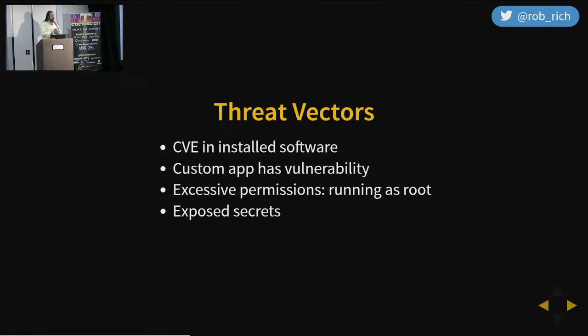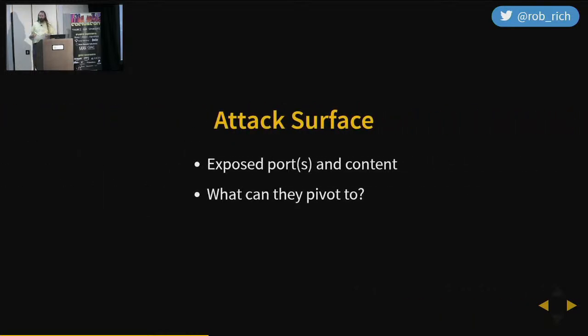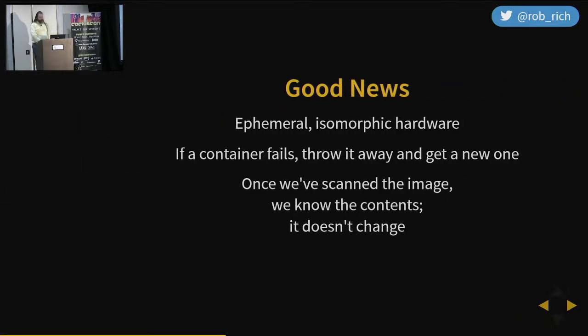When we take a look at threat vectors towards containers, we can think of things like a CVE in installed software, maybe a custom app has a vulnerability, maybe it's excessive permissions, maybe my app is running inside the container as root, maybe I've exposed secrets. We can centralize these into maybe two major attack vectors: something from underneath and something from outside. And then, once they're in, either from underneath or from outside, what can they pivot to? Well, we've seen that once they take down this container, they can pivot to all the other containers. And so now they can continue to attack other things.